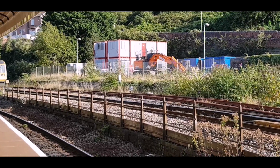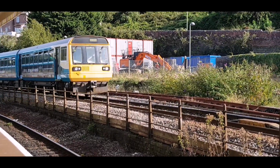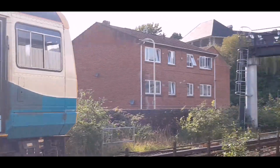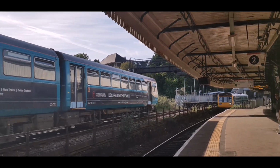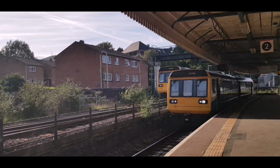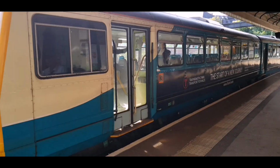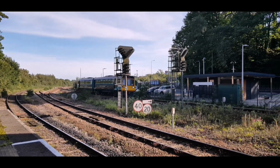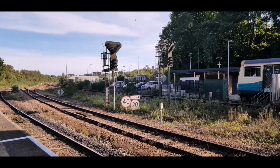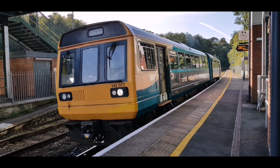And we have a pacer coming in. 142.075 minus the pods, over to Merthyr Tydfil. 142.077 coming in this way. We'll have a bit of that, thank you very much. 142.072 arriving at Radyr. And we just got off 142.077, so here it is, departing Radyr.